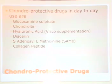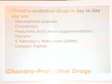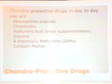Chondroprotective drugs, as also highlighted by him, are the same which are available in the market. Of glucosamine, the better salt is glucosamine sulfate, because it has been documented that glucosamine hydrochloride has no action.